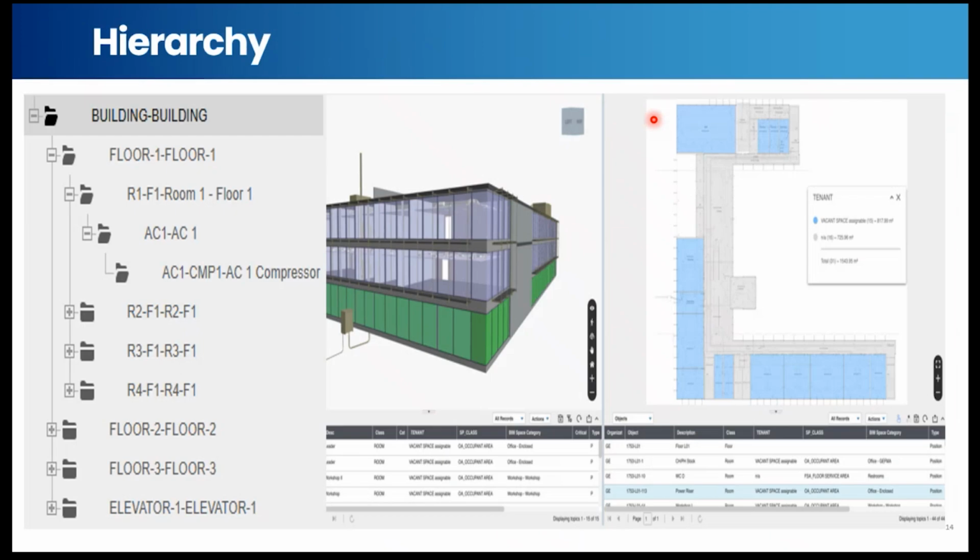Hierarchy. This is interesting. Why did that arrow come from bottom to top? This is a building hierarchy. Suppose you have this three-floor building as a facility. Floor one has a few, four rooms. Floor two, floor three. Then there is a common asset called elevator. Okay, but why did this cost come from bottom to top?